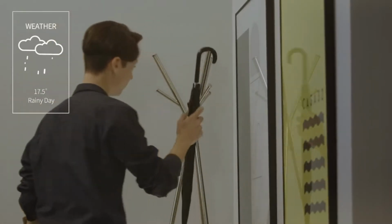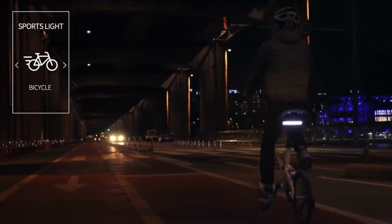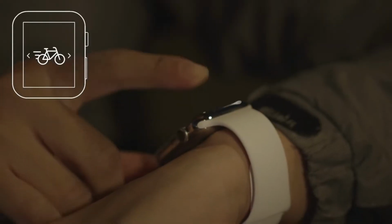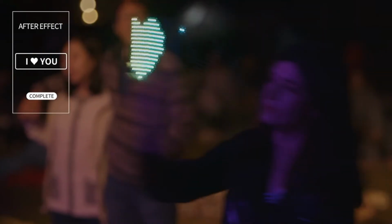It has a G sensor, which is combined with an accelerometer and gyroscopes, and they automatically make this animation when you ride on a bike. You can control your MStick with your smartwatch. You can write down the text or emoji or whatever you want and enjoy the festival in various ways.